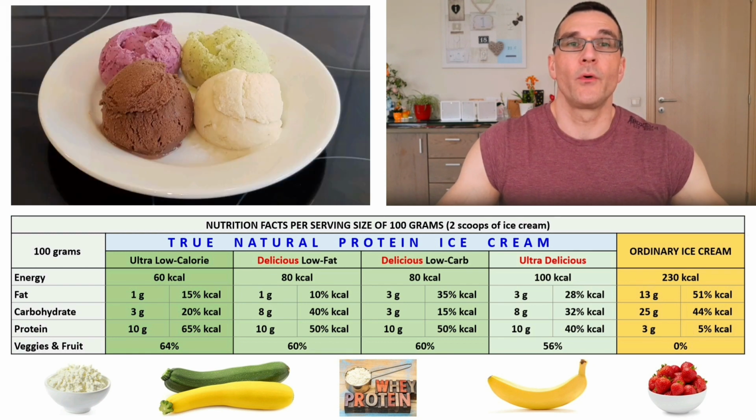One last note before concluding this video. Please don't expect the true natural protein ice creams to be an identical copy of ordinary ice creams in terms of texture and taste. This is impossible because they are fundamentally different products, made in a different way and using different ingredients. However, once you have accepted that they are different, you will experience that the taste of the true natural protein ice creams is as good, if not better than, the taste of ordinary ice creams, only much healthier.